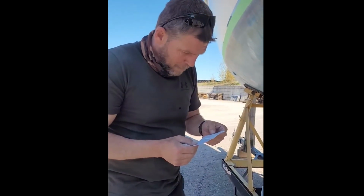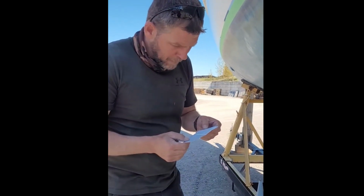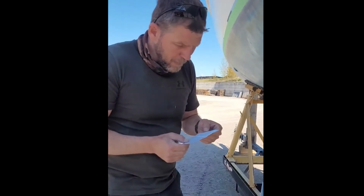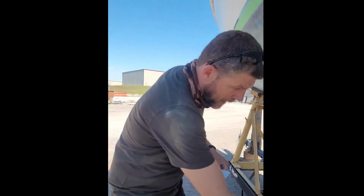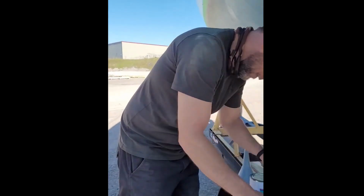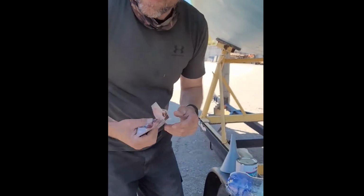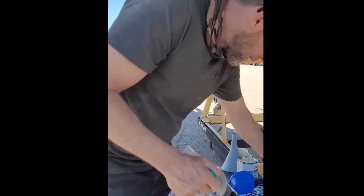Mixing. Empty the contents of the copper bag found under the blue lid into the base. Mix thoroughly. Stir occasionally during application. So, we're going to shake it occasionally during application. I'm going to do it in the car because it's windy out here.